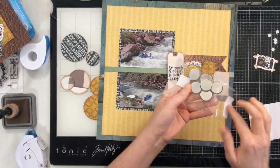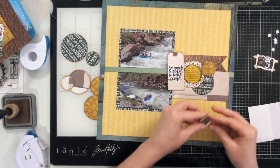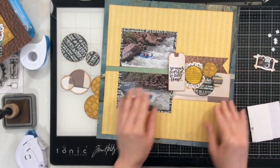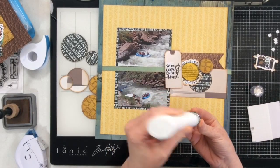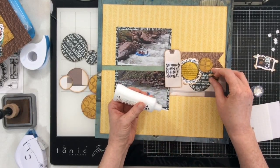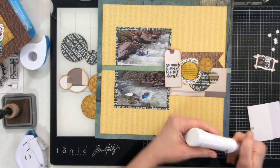I am going to add 3 flares from the masculine collection for some extra texture, for some extra color, something that's not all paper, and also because they're circles and they're really cool looking.